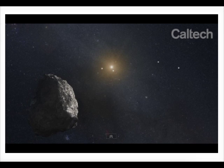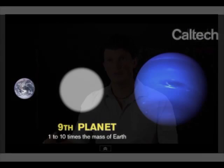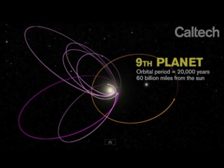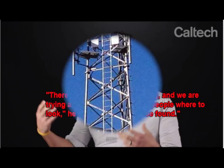the Kuiper Belt, a field of icy debris beyond the orbit of Neptune, can be understood if the solar system possesses an additional ninth planet. There may be a huge planet that is so far away, we're having trouble finding it. For telescopes to find it, they have to know exactly where to look. Caltech is trying to show them where to look.